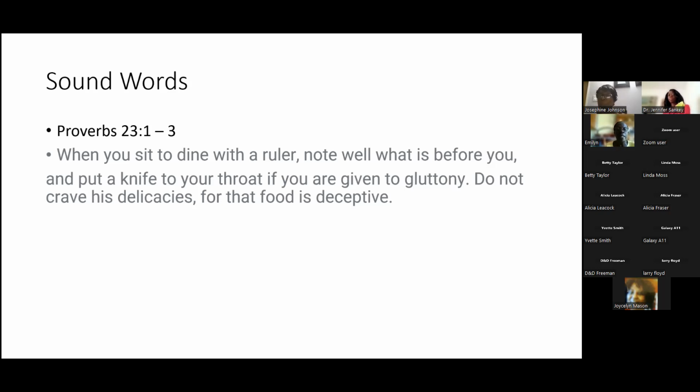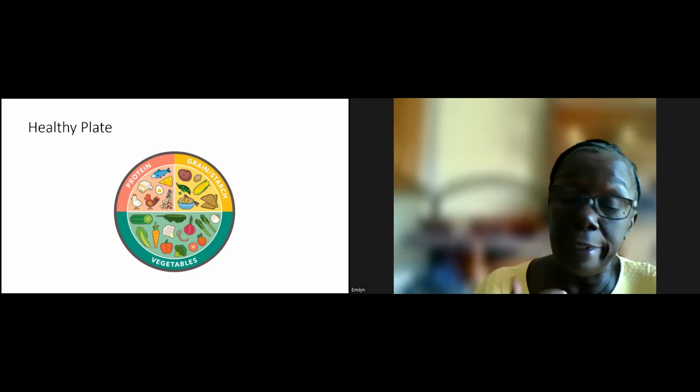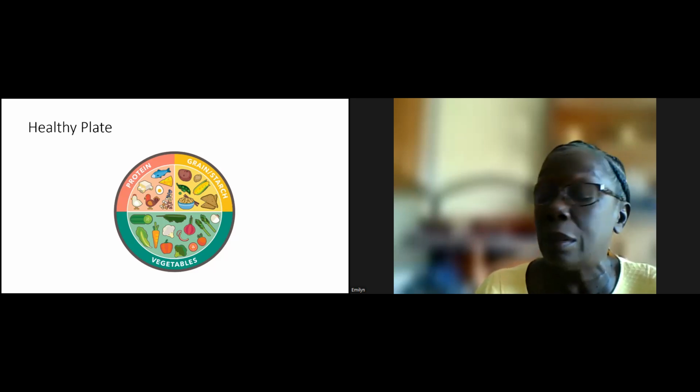As Josephine showed that plate, half of it must be vegetables, because why? Vegetables give us the fiber. Fiber our gut needs to help feed those good bacteria that will help keep our biome or microbiome in a healthy state. Fiber, and also these bright colors like carrots and beets and broccoli, they have all these nutrients, all these vitamins and minerals that our body needs to keep us healthy. And grains, nuts, those are also excellent sources of food to eat for fiber and protein. We need protein to help build muscles.